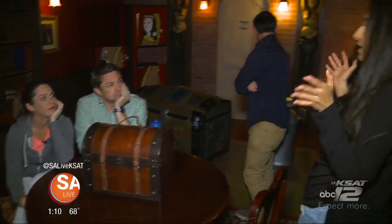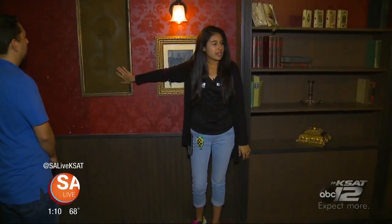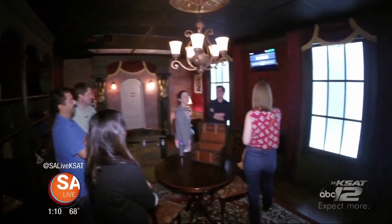In this room, your thing to get out is you have to find a big key in order to get out. Once you guys have found that key, you will place it right over here, and that'll represent that you guys have gotten out, and you guys won't disappear.